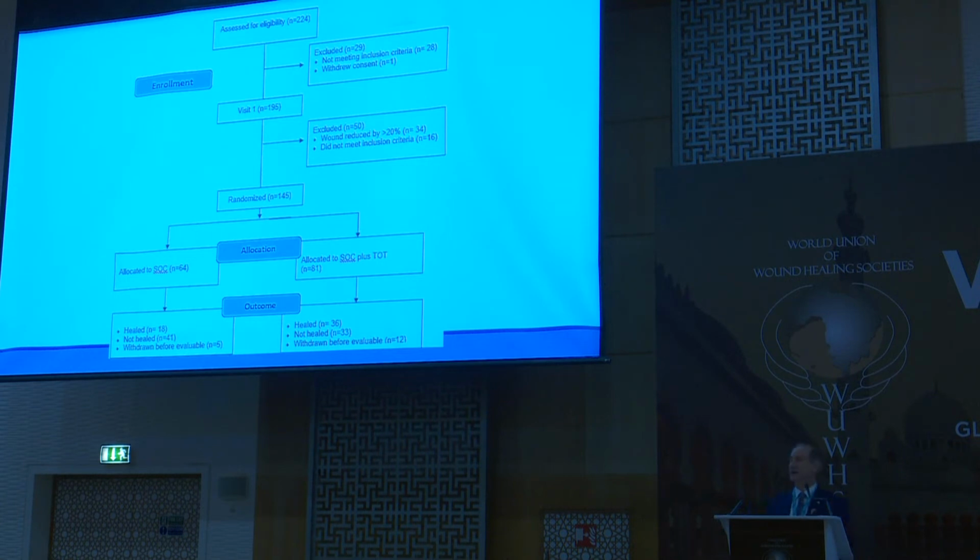What you see when you look below are the outcomes. In the standard of care arm, we had 18 healed. In the topical oxygen Natrox arm, 36 healed. And then we had a number that were withdrawn and not evaluable. Again, the vast majority of these dropouts were COVID related, because the pandemic hit us right in the middle of a clinical trial, and I hope there are no more variants for that to happen again, because it's really quite a challenge.